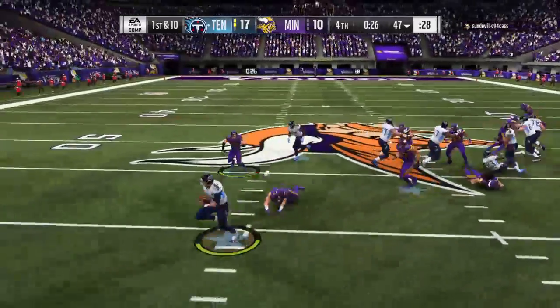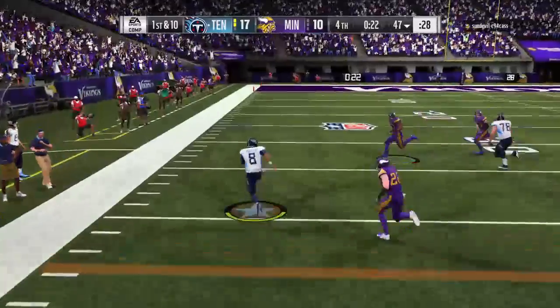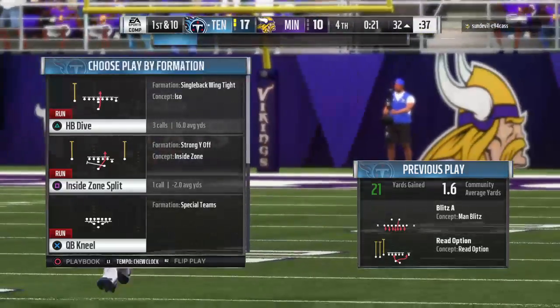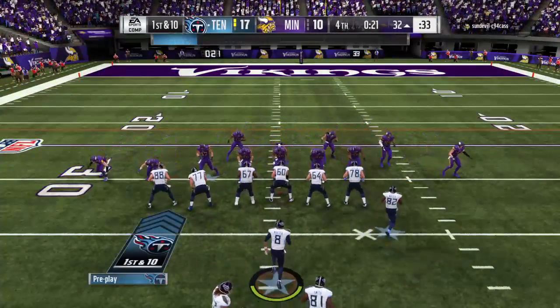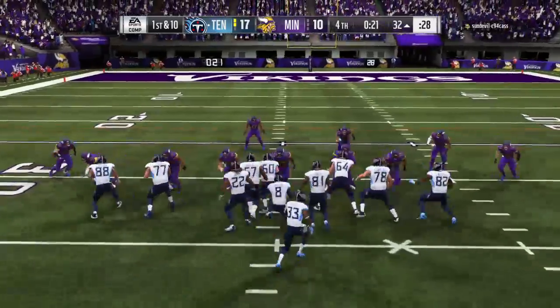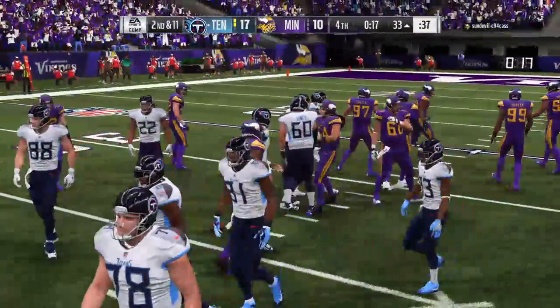On the read option, it's Mariota. And he's got some space here. A big pickup there, and without question, that should be more than enough to wrap this one up. Pretty nice play here. They go read option, read the defensive end, and when he collapsed down inside, how about the quarterback pulling it, keeping it, and not only getting to the second level, but picking up some really nice yardage. Very, very well read.